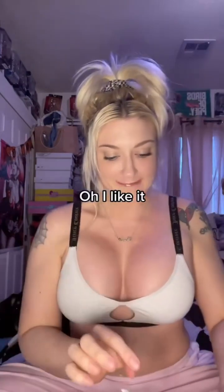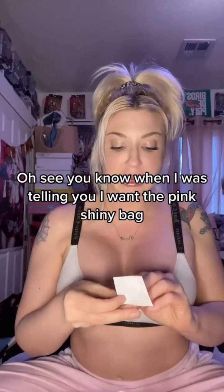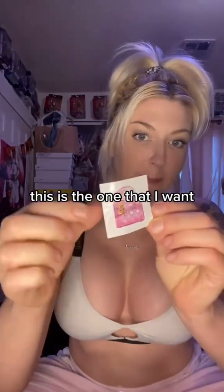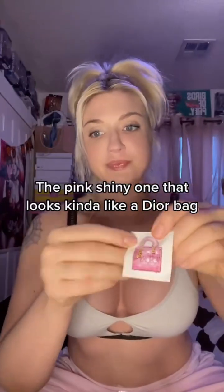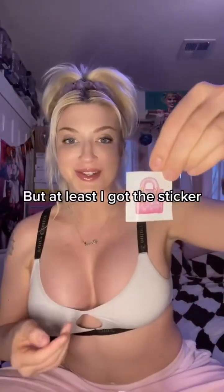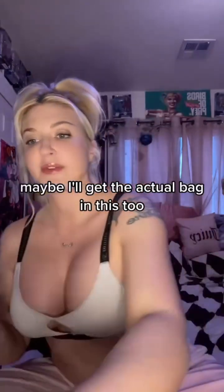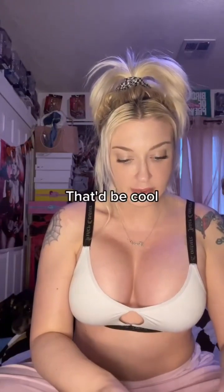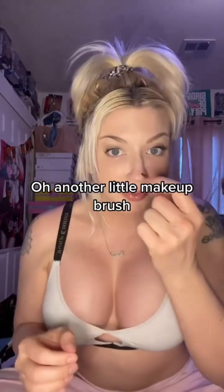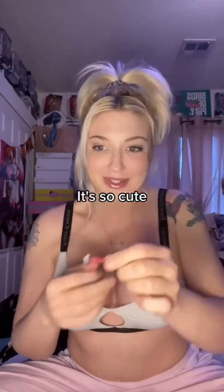Oh, I like it. Ooh, see, y'all, when I was telling you I wanted the pink shiny bag, this is the one that I want. The pink shiny one that looks kind of like a Dior bag. But at least I got the sticker. Hopefully, maybe I'll get the actual bag in this too. That'd be cool. Oh, another little makeup brush. I already have this one, but it's so cute.